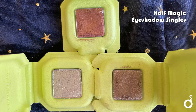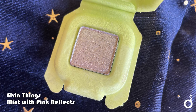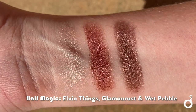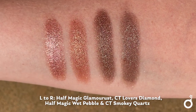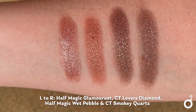So I discovered when I received the Half Magic Beauty eyeshadows that Smoky Quartz looks a lot like their Wet Pebble shade. And I did do swatches side by side and they are really close. The Charlotte Tilbury one is more sparkly and the Half Magic is more of a metallic shadow. But actually I can put them side by side right here and show you.